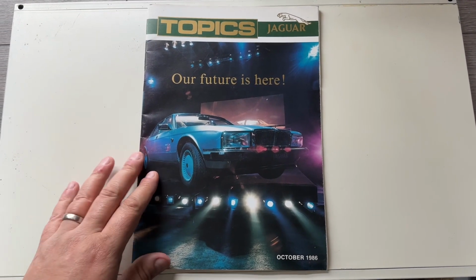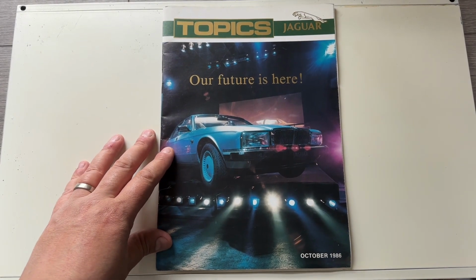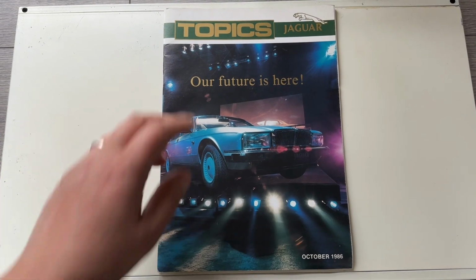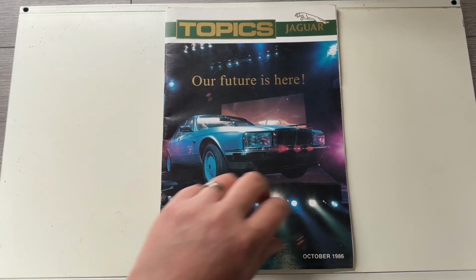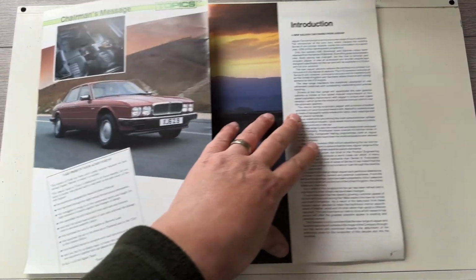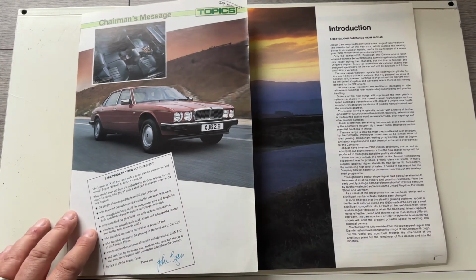We're going to be taking a look at this magazine from October 1986. Now my understanding is that Topics Jaguar was an internal magazine for Jaguar staff, and this one is basically covering the release of the XJ40.